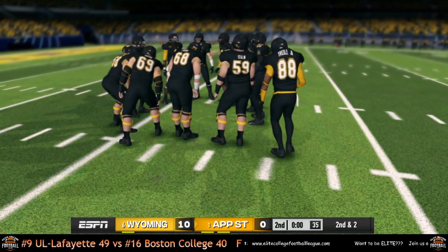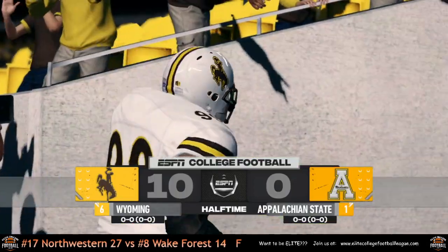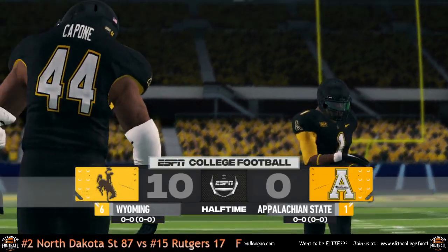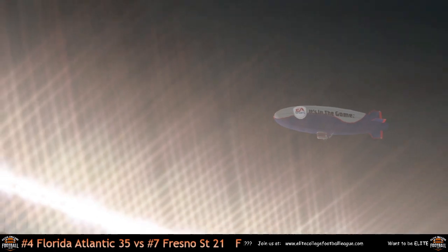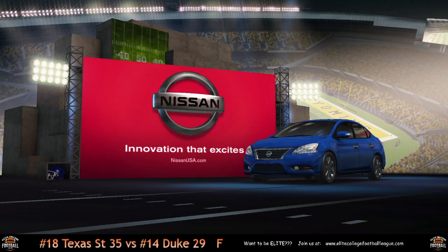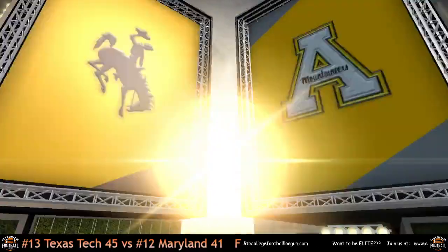And what a start for Wyoming, especially defensively, as we end this half. Wyoming up 10-0 over Appalachian State. That run defense looking extremely promising. App State going through some week 1 struggles. And they're going to have to look through their wrongs, especially in the first half, after this game is over with.